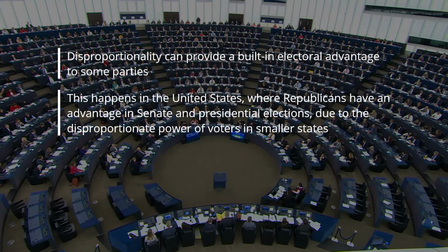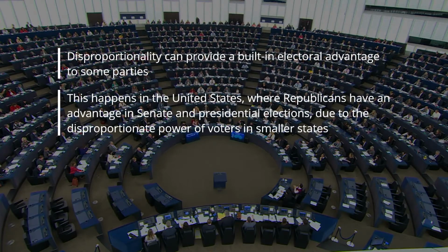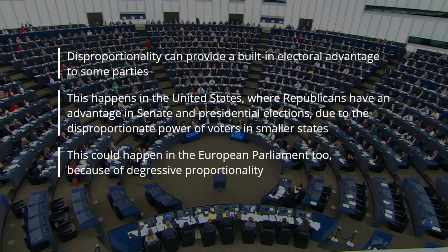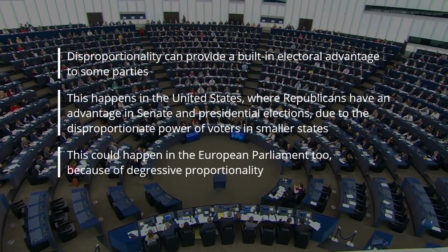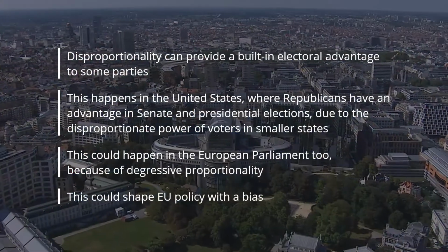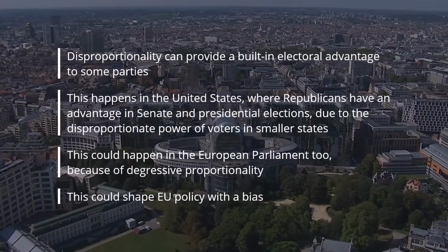If degressive proportionality remains in use and voter demographics move in a certain direction, this kind of dynamic could also take hold in the European Parliament, advantaging some parties at the expense of others and shaping European policy making with a bias as a result. We might want to avoid that.